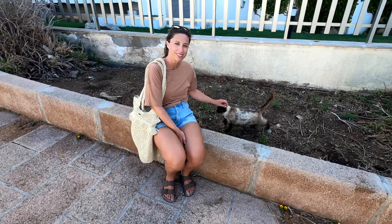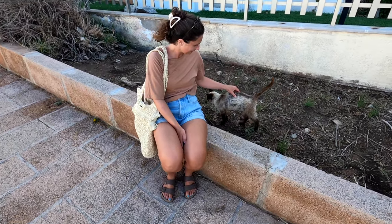so we've just been taking a couple of pictures, and I think we're gonna walk back through the town and head back to the van now. So everywhere we go, Hannah has to say hi to the local cats.